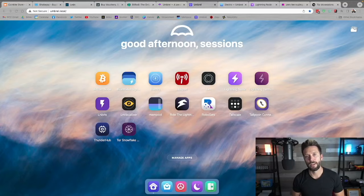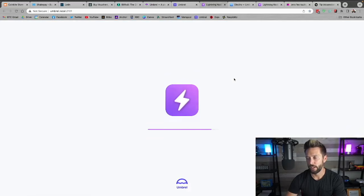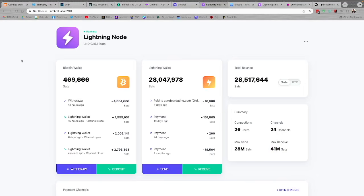Up next, we're going to dive into some of the basics of using Lightning Network with your Umbrel node. And we're going to do that through the Lightning node option here. So when we click on this, it opens up, again, a new window for your Lightning node. And now I already have mine connected, set up, and everything. So you already see a ton of information here, but yours will seem a little bit more sparse. There won't be balances, there won't be previous transactions listed and connections and all this.